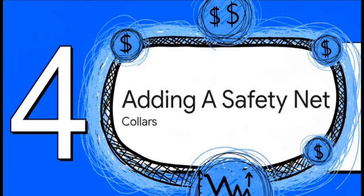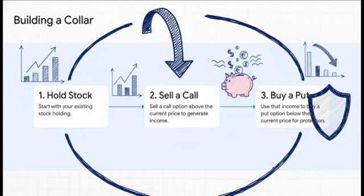Okay, so what if you like that idea of getting income from a covered call, but you're still worried about protecting your stock from a big, nasty drop? Well, we can actually just add one more piece to the puzzle and create a protective collar around your investment. Let's just walk through how this thing gets built, step by step.